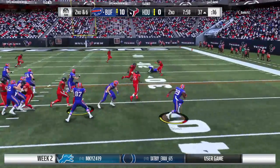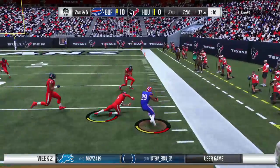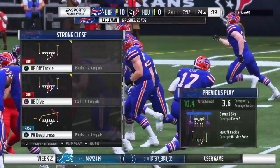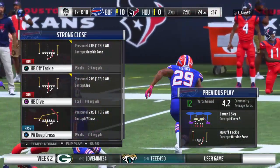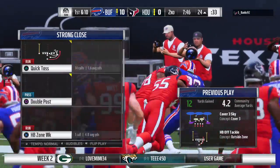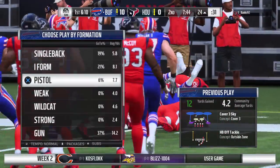Here's Coleman. And he's got some space here. And brought down, but not before they're inside the 25. 12 yards that time, and a Bills first down. Absolutely love the run right there. This guy's known for his quickness, but also for his speed.